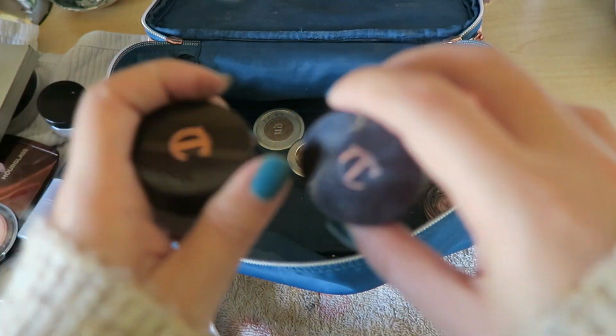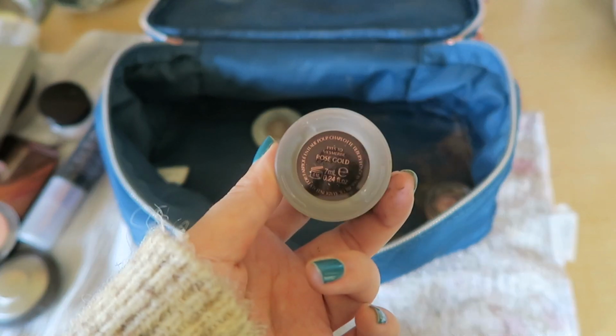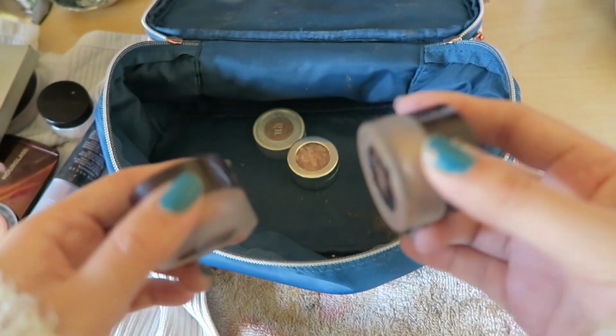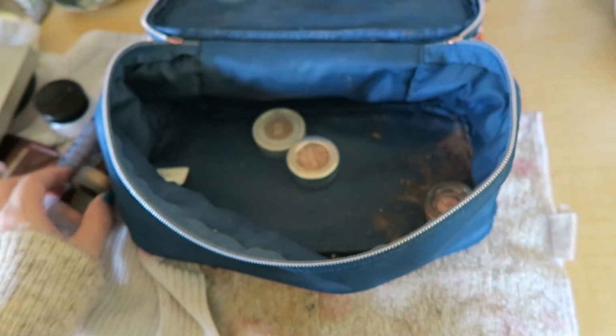I have two Charlotte Tilbury's Eyes to Memorize. These are just cream shadows. I have Rose Gold, which I don't know if it's going to focus. Rose Gold and Marie Antoinette. Love Marie Antoinette. As you can see, it's starting to wear off, and this one's still perfect.